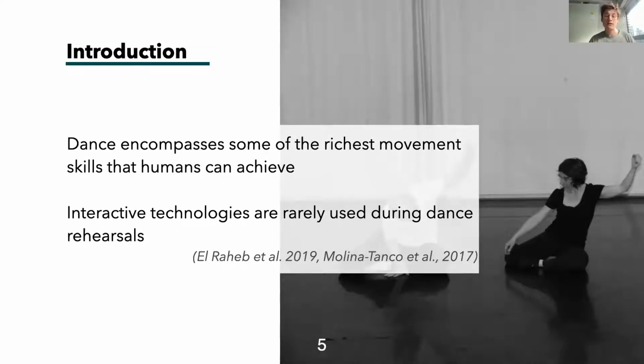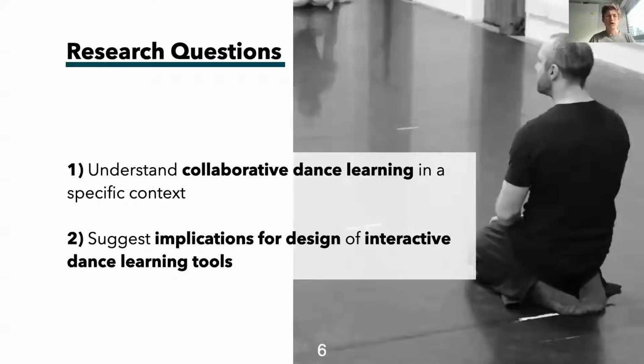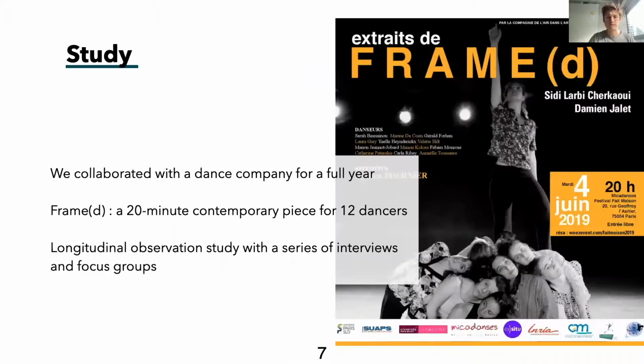The reason for that might be that the tools designed to support dance learning today focus more on the individual learning process than the collaborative learning process. So the objective of this research was to better understand collaborative learning contexts in dance, with the aim of suggesting implications for designing tools that can support dance collaborative practices.